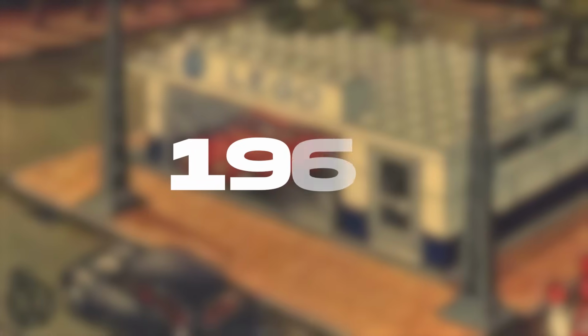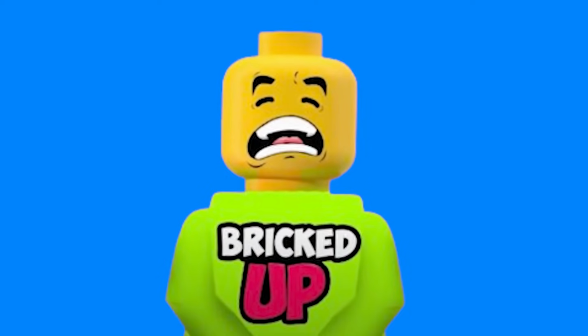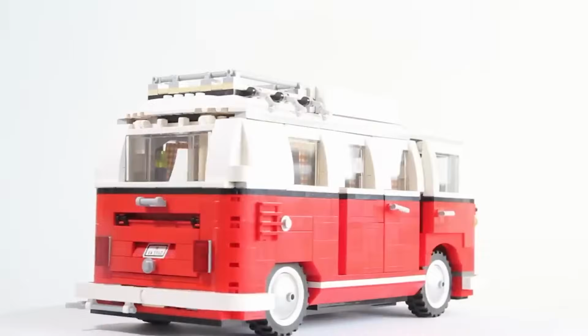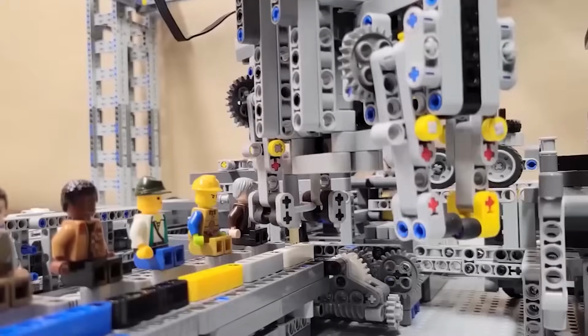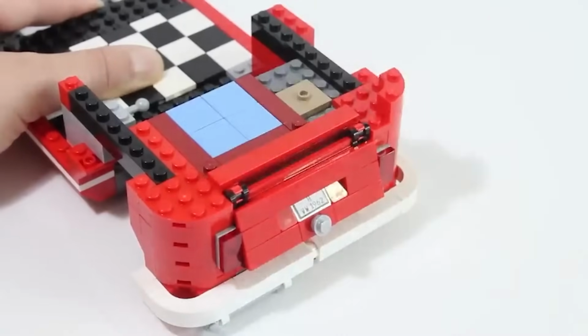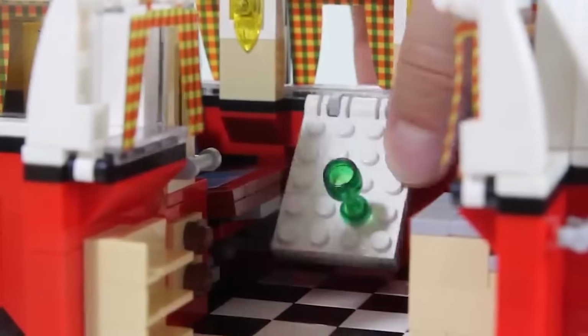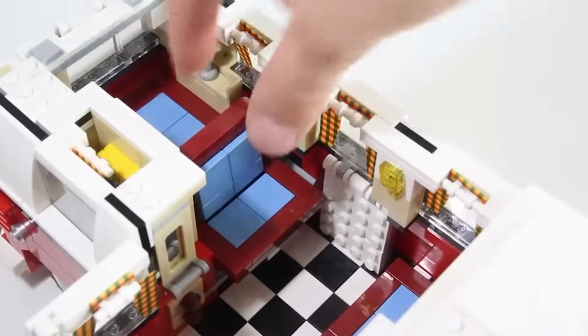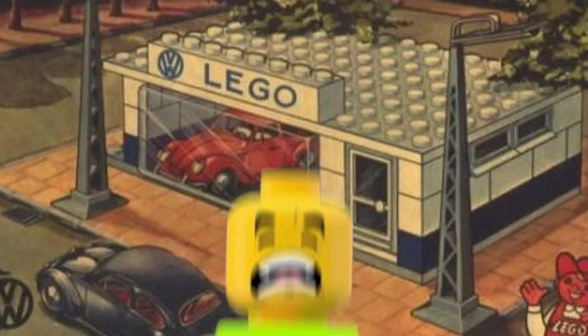And then in 1957, LEGO had their first ever licensed set. The VW Auto Showroom is what began it all. LEGO had been approached by Volkswagen after the success of their plastic toy cars. Although no longer the focus of LEGO, they were still producing some plastic toy cars, and so VW approached them with an opportunity to combine both the toy cars as well as their LEGO to make a powerful partnership between VW and LEGO.